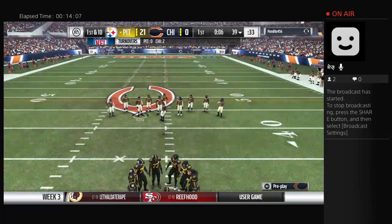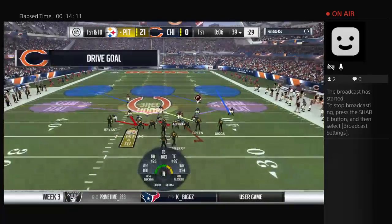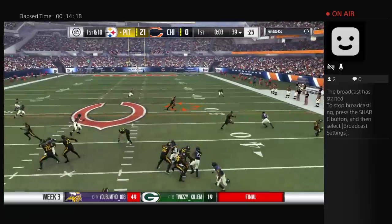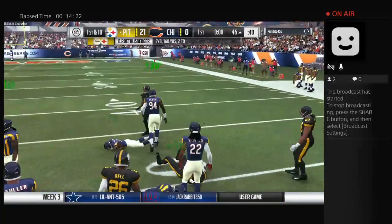Pittsburgh's offense now heading back out onto the field. And they were able to punch it in the end zone last time. They'll be looking to do that again here. For the defense, obviously, they'll be looking to stop them from punching it back in the end zone. It always is punch-counter-punch, isn't it? And which team has the advantage? Well, let's just go back.